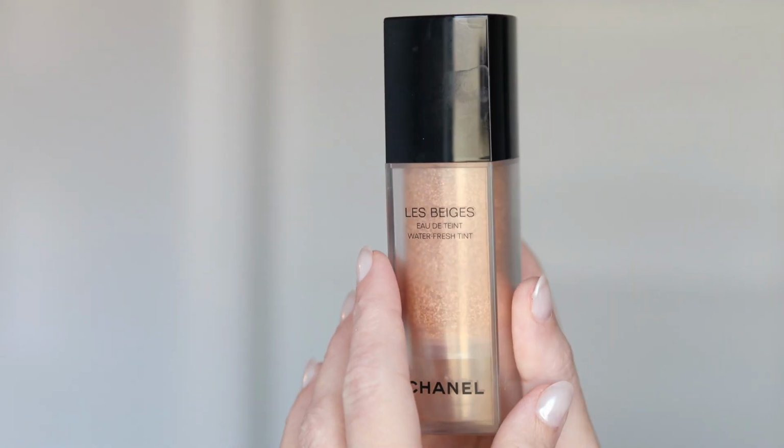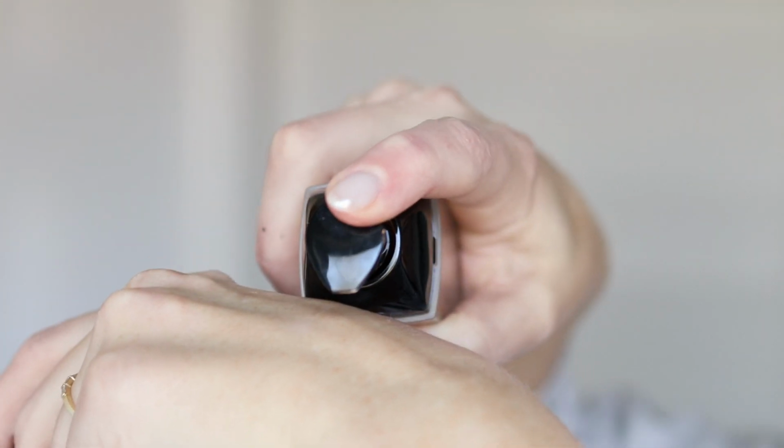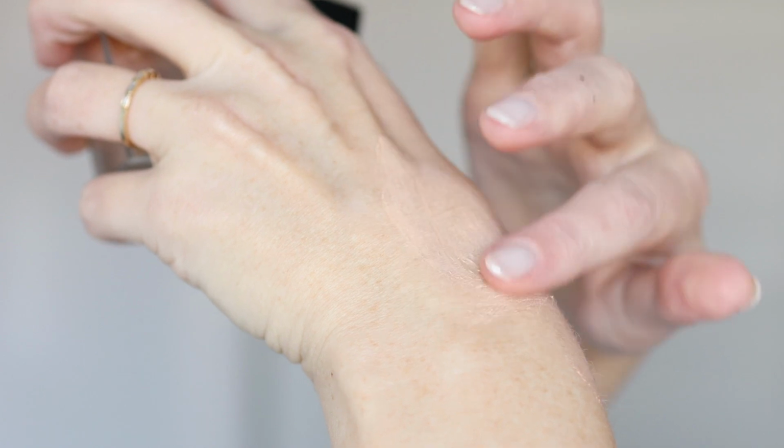Of course, the icon, the legend, the queen, Chanel Le Beige Water-Fresh Tint. This is the original version. Now, I will say I did include the new updated Water Fresh, whatever it's called. I'm going to talk about it later. But you know, I had to include my girl in the tint. I mean, it's literally in the name, Water Fresh Tint.